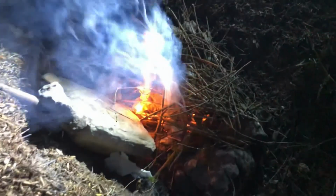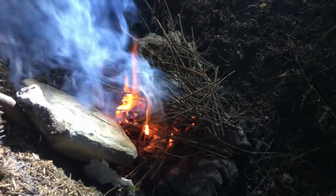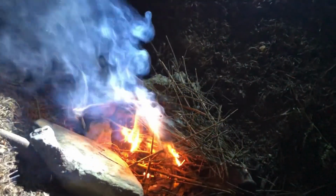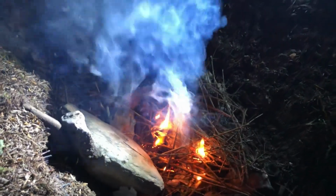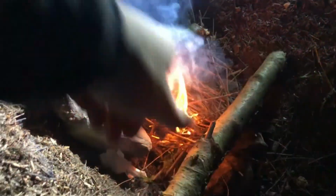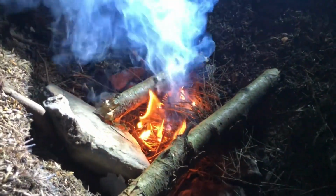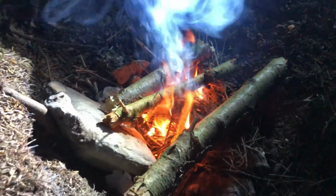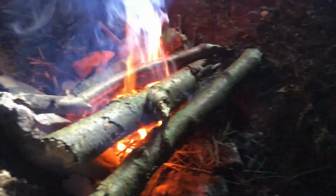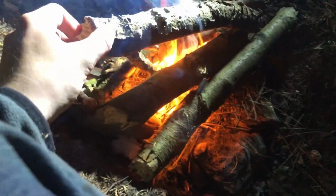Managed to start it. What that's going to do, it's all going to catch on. Some twigs. And we're going to put some big logs on top of that. Dropped it, not to worry. What that's going to do, it's going to make a nice fire.